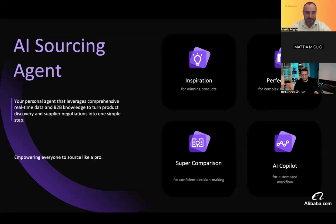So the AI sourcing agent will be your personal agent. It is a completely different platform from Alibaba.com, with a different URL, as I mentioned. And I will deep dive today for the first time on how this platform can be an inspirational tool for winning products, can support you with a perfect match, with complex and AI-driven sourcing, can make super comparisons, and can be your AI co-pilot. So let's start with inspiration, and let's watch, for the first time, this video on what it can do in terms of inspiration.